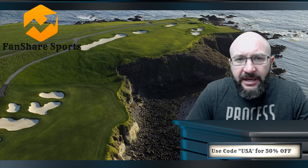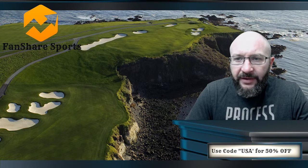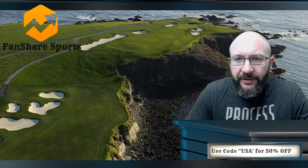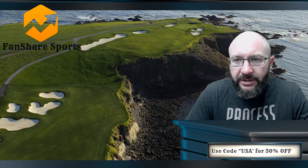And as you see, the designers of the course really kind of force you into clubs that you have to select off of the tee. Driver is just not an option on certain holes. You just run out of fairway. The fairways are segmented. There's some weird carries, some blind shots. Really a test of golf here at Pebble Beach. So very exciting track for us to hold a U.S. Open at, and I'm excited for the week in general.